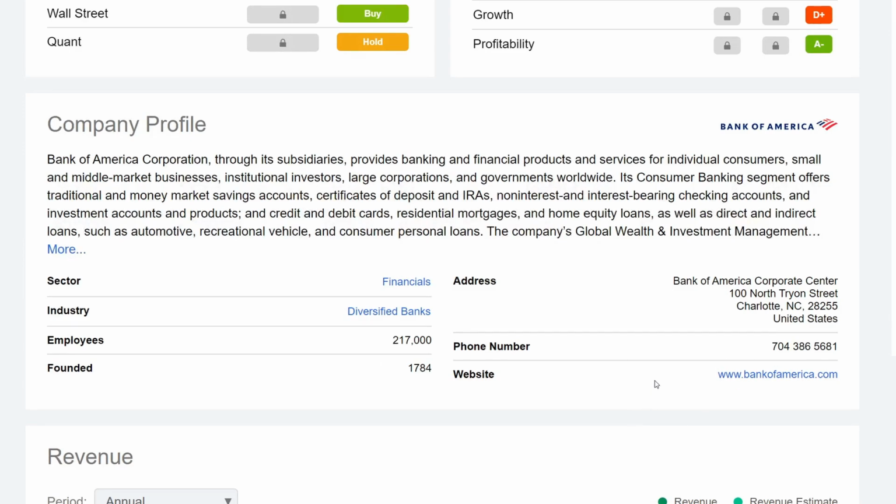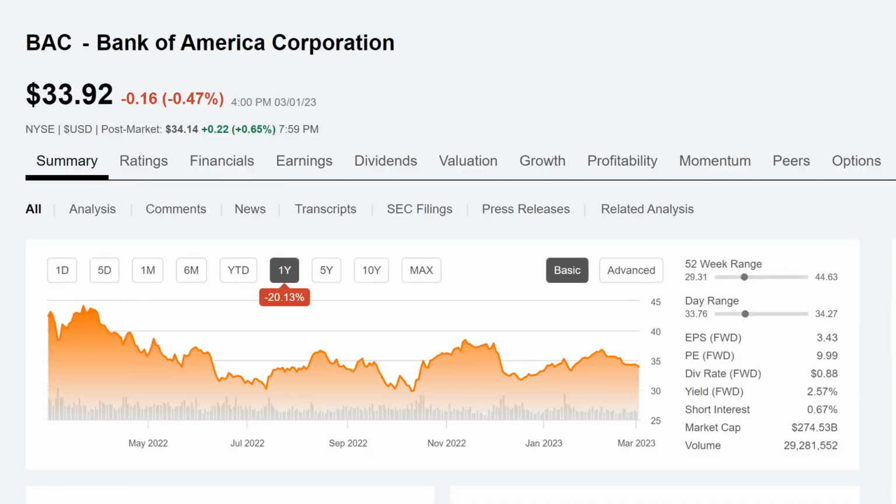If you want to see a little bit more about the company, you can go to bankofamerica.com and just read a little bit more about them. But that is the company profile. Let me show you guys here the actual charts here.